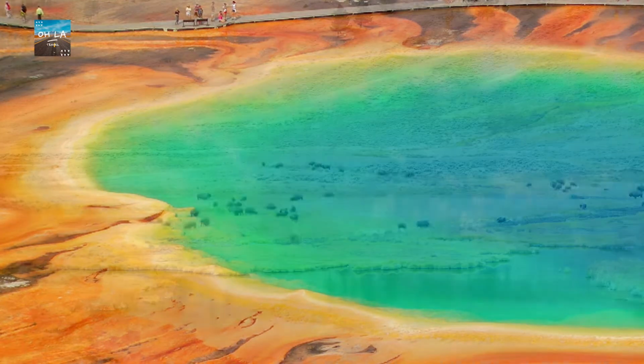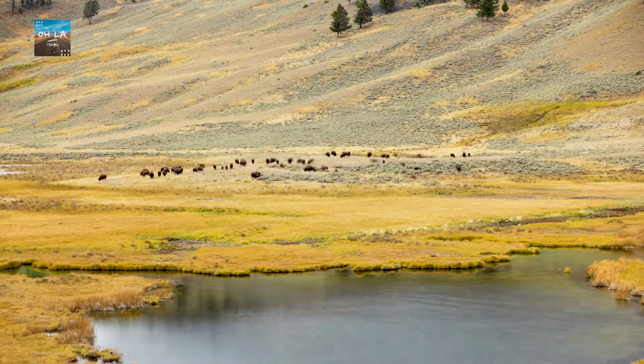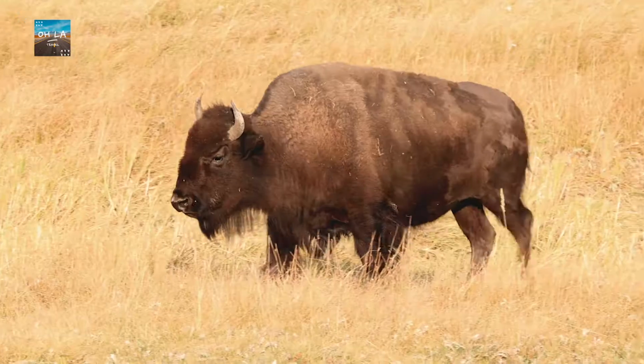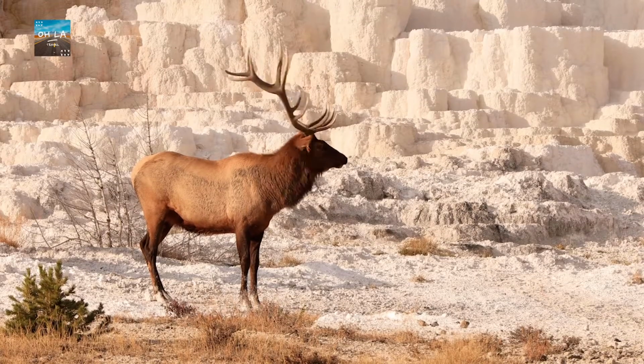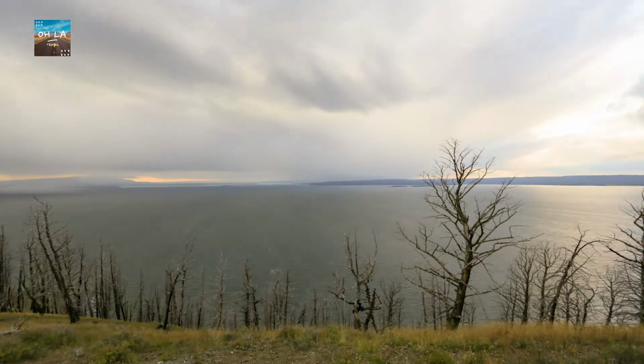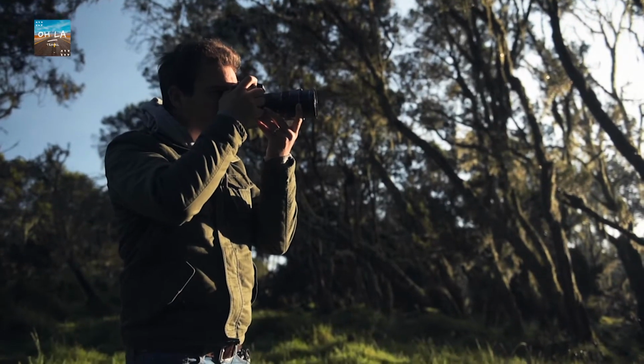Besides its natural wonders, Yellowstone National Park is also popular for its wildlife. It is home to hundreds of animal species, with wolves, buffalo, grizzly bears, and moose all sharing the park with the observation platforms. Yellowstone has more adventures waiting to happen around every corner. You can also take photos of a bunch of wildlife.